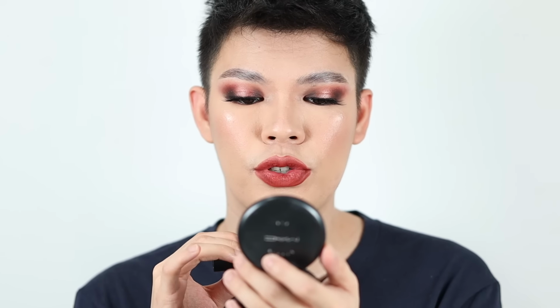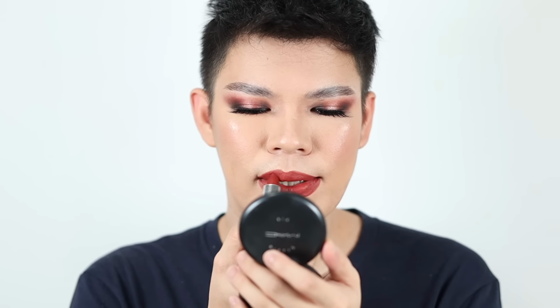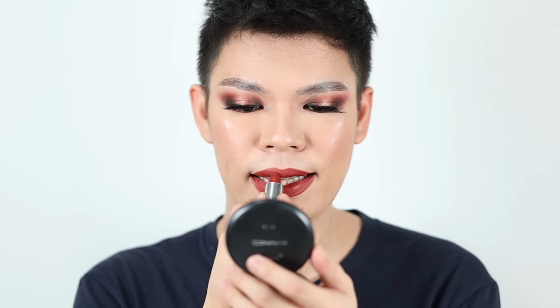Honestly, not the biggest fan of the formula kasi ang dry. Yeah, I don't like the formula of this one. The color is nice. This is Toast of New York. But ayun nga, yung formula niya is too dry for my liking. And feeling ko hindi match sa eye makeup, so patungan natin ng mas dark. Feeling ko this one, mas okay siya dito sa eye makeup. Diba? Sino ka dyan? Charot.